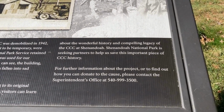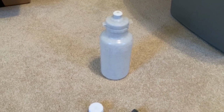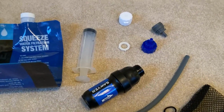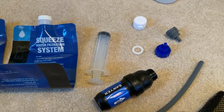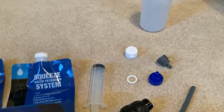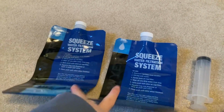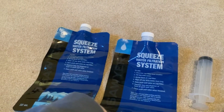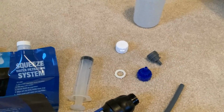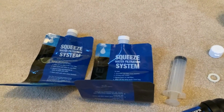I'm gonna drink my wild collected water, but I wanna show off the Sawyer Squeeze just a little more because I didn't get a chance to do it. Well, I didn't want to do it because I'm a weenie and I was afraid of people coming up. So it comes with 2 water bags. You can use one as clean water, one as dirty, whatever you want. Or you can not use them. You can use like Smartwater bottles instead.